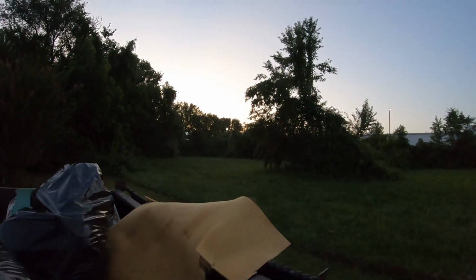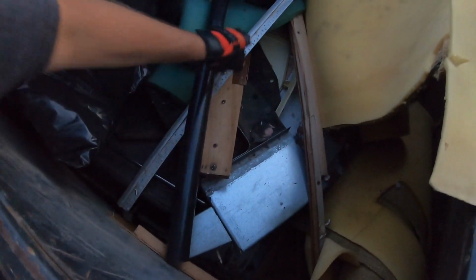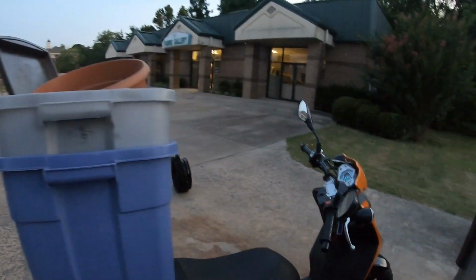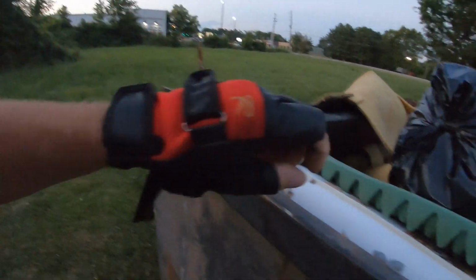I didn't have as much time as I thought. Oh, I had about 15 minutes. So. Well, I should explain that, I guess. With the human eye, I do have about 45 minutes. But this GoPro will start to struggle looking down on these things when it starts getting a little dark.